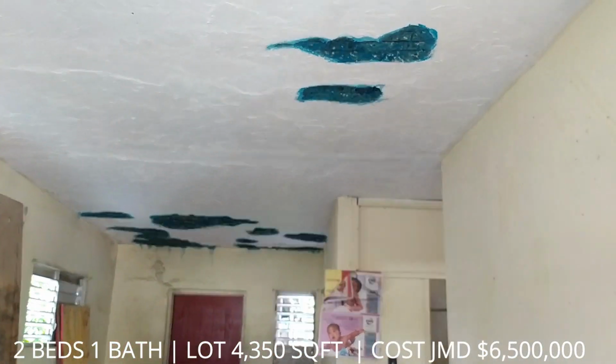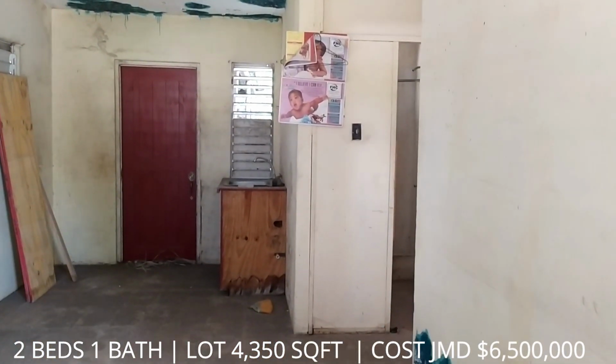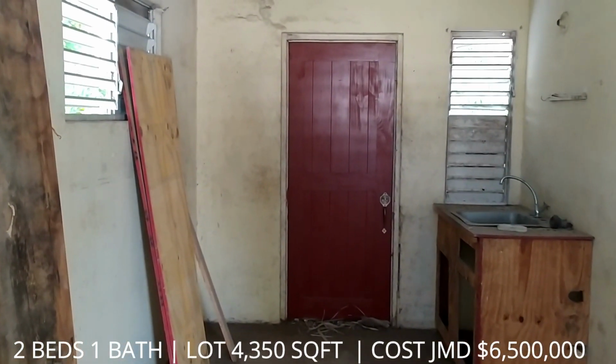If you notice, it has a really good ceiling height, which makes the space look more spacious. Right now it has terrazzo tiles, but you can have those replaced with some nice ceramic tiles.